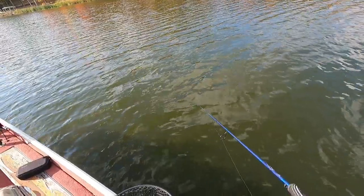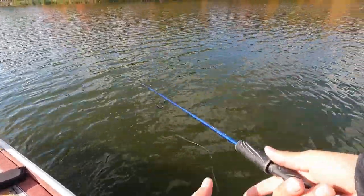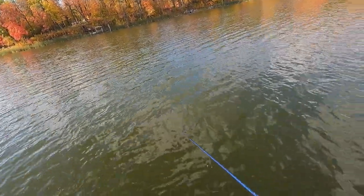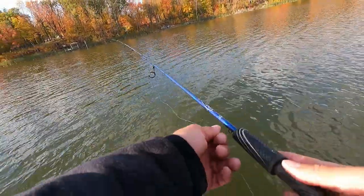Little tiny swim bait. How fast it sinks. Well, it sinks fairly fast. Okay, I guess there's only one way to find out. Just throw it out there, let it sink.